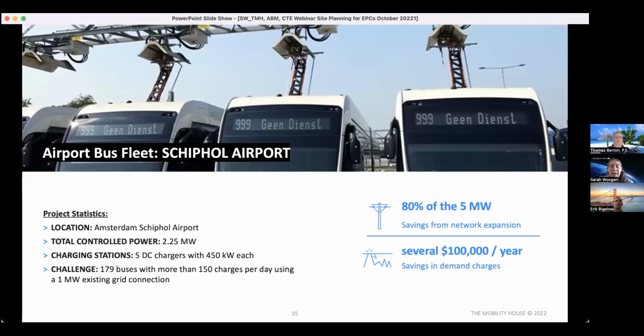Finally, here's another example of a deployment in Europe. This site, we're able to keep them at 80% below their grid limit. So they have 5 megawatts on site, but we're able to keep them below 1 megawatt. And we're managing over 150 individual charge sessions per day. So these buses are coming through multiple times per day. And in doing so, we're saving them several hundreds of thousands of dollars per year in their demand charges.